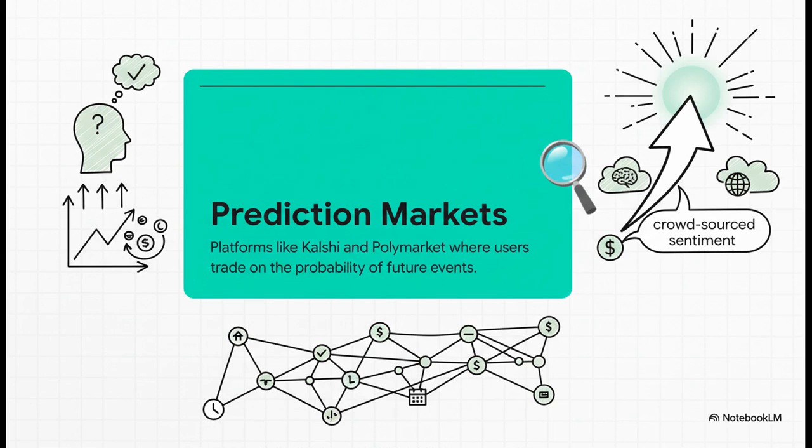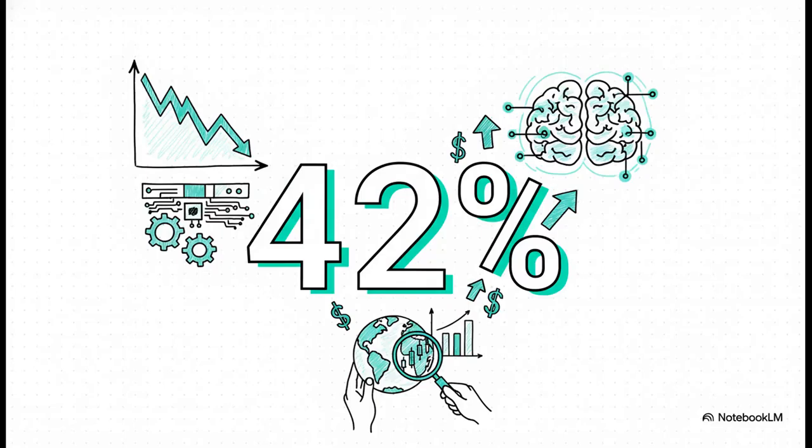Google is pulling in data from prediction markets. Now, if you haven't heard of these, think of them like a stock market for future events. Instead of buying a share of Apple, people are trading contracts on whether something will happen, like, say, a recession. It gives you this powerful, real-time pulse of what the crowd actually thinks is going to happen. And this isn't some vague market sentiment score. We're talking hard, quantifiable data.